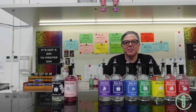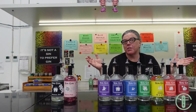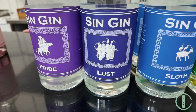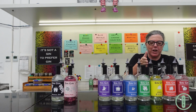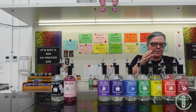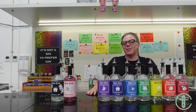As with Sin Gin, we do the 7 Deadly Sins series of gins. So we have a gin for every day of the week. We have Pride, we have Lust. Lust is a big lemon myrtle gin, very, very popular. We have Sloth, we have Envy, which is 6 native botanicals. We have our multi-award winning Greed, which is a big juniper London dry style. And then we have Gluttony and we have Wrath, which has some mountain pepper berries and some spicier ingredients in it.